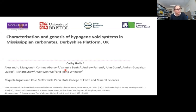And then eventually with the BGS, particularly with Vanessa Banks and Andre Gonzalo Quiros, we'll be looking at the impact these voids might have on geothermal flow. And again, I have to come back another time and update you on that. So I'm really going to focus on the purely geological side of this and the characterisation work we've been doing.